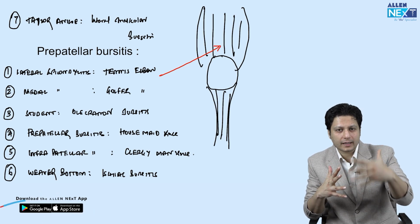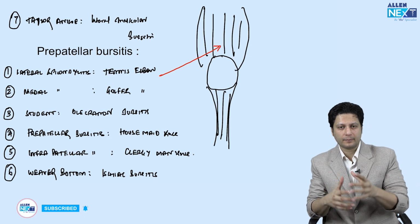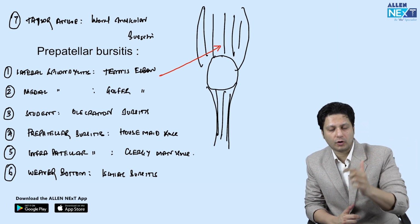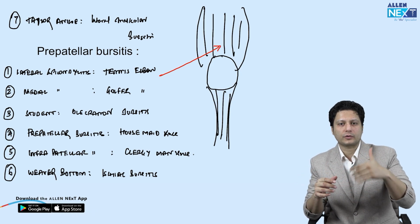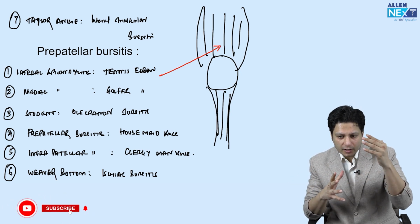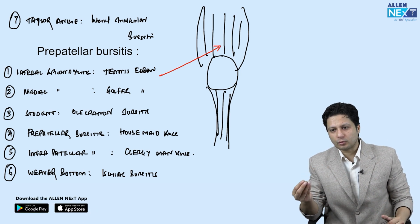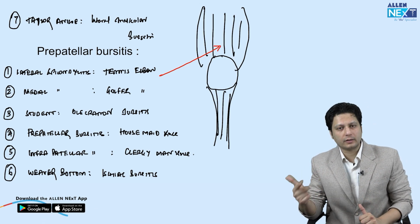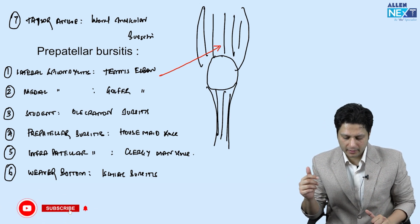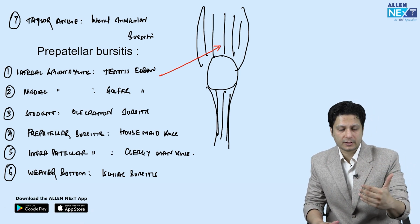We are not getting what exactly the question was, but there was an image which was provided where the arrow was placed in the prepatellar region, and they have asked what is the name of the bursitis which is responsible for the pain and tenderness in this particular region. It could have been asked in the form of either a simple prepatellar bursitis or in the form of a housemaid knee. All right.